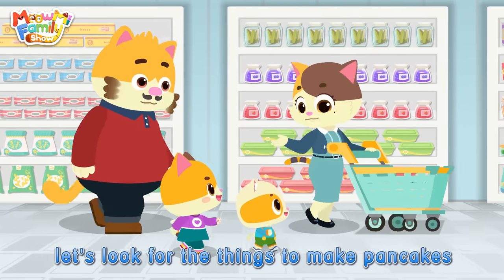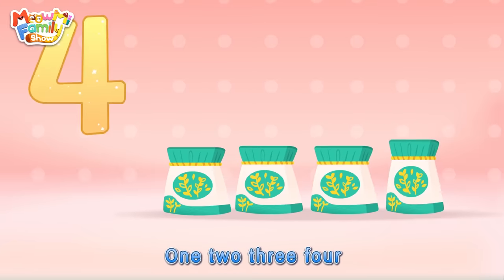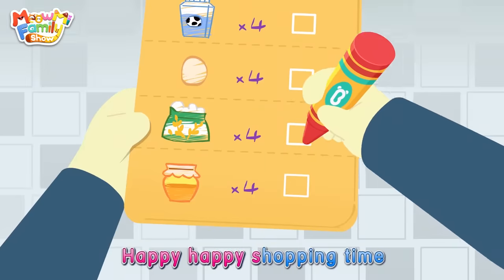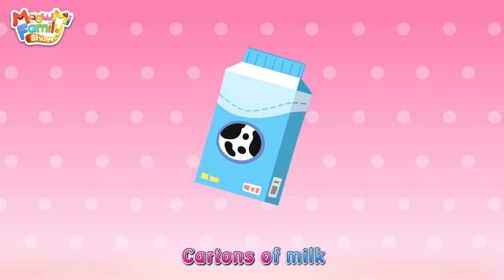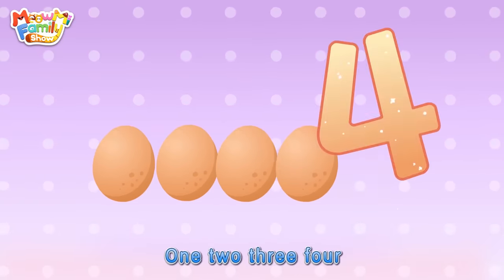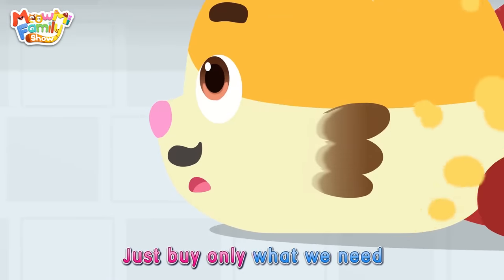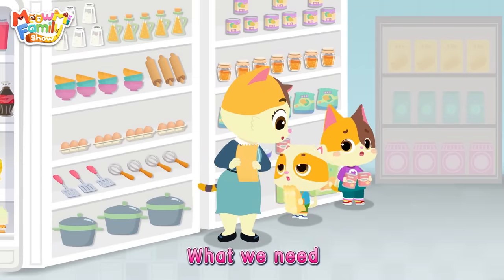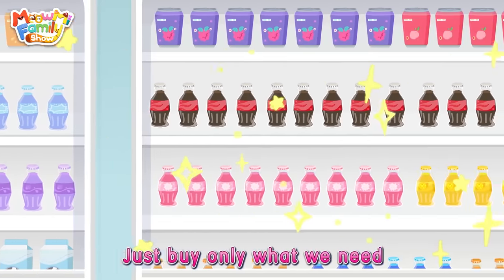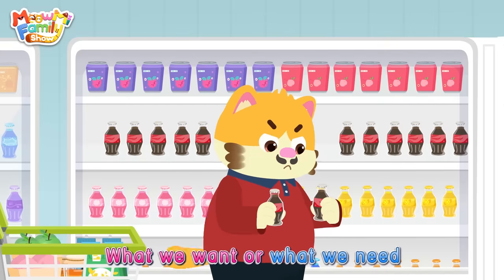Now, let's look for the things to make pancakes. Bags of flour. 1, 2, 3, 4. Pots of honey. 1, 2, 3, 4. Just buy only what we need. What we need. What we want. Happy shopping time. What we want or what we need.